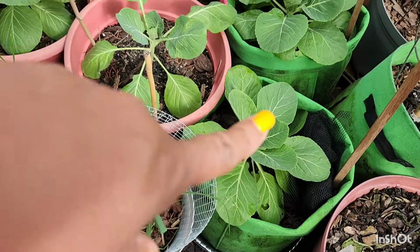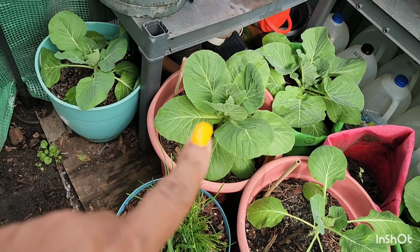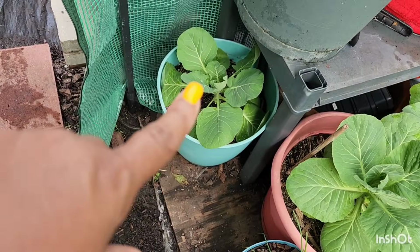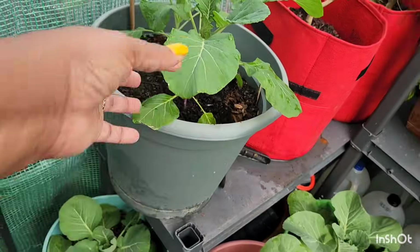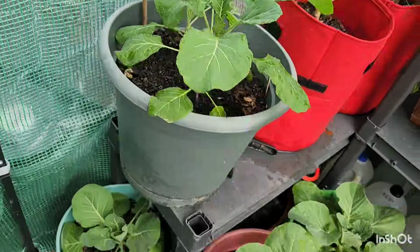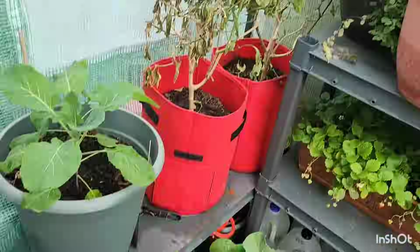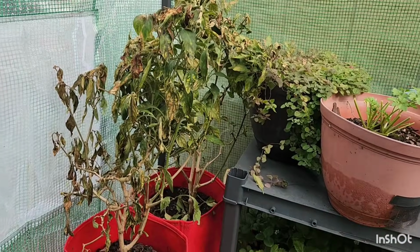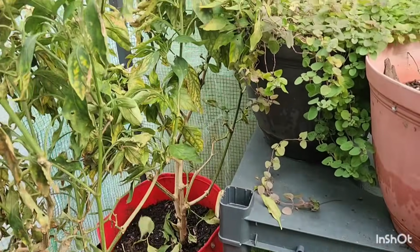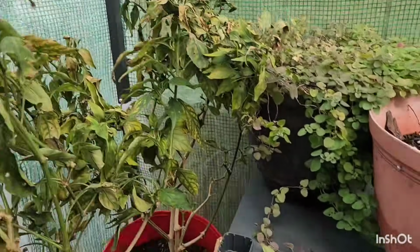Still have cabbages in here that are looking fantastic. So this greenhouse did its job with the cabbages. Have another little one right there. These are collards. These are looking fantastic. Still have some onion and chives in here. Now the jalapeno plants, they are looking fantastic as well. And this one also had like a little jalapeno on it.